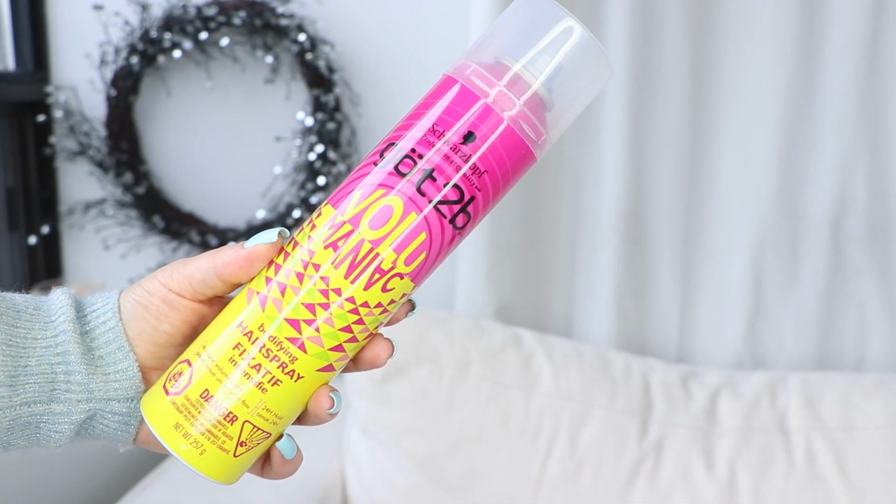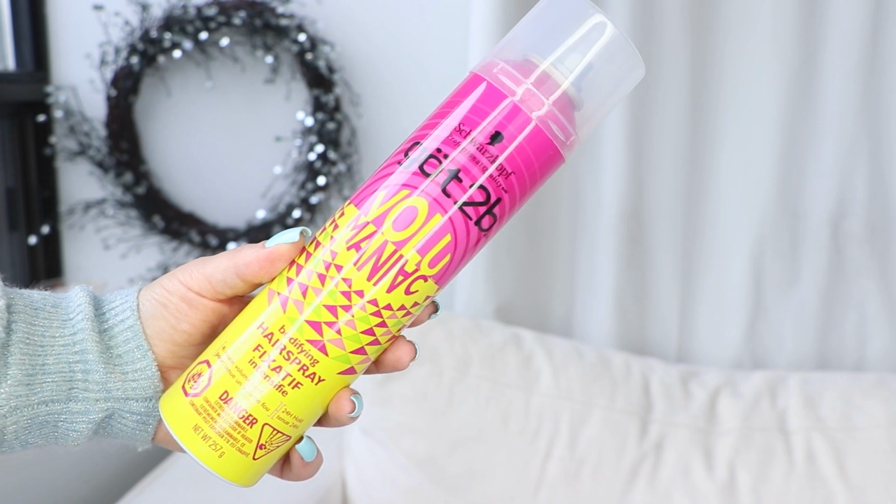So at the same event that I got the Gliss shampoo, conditioner, and leave-in conditioner, I also got this Got To Be hairspray. So this is also part of Schwarzkopf, but this is their Got To Be sub-brand. This is the Volumaniac Bodifying hairspray. It says insane volume hold. However, I actually find this stuff to be quite flexible.